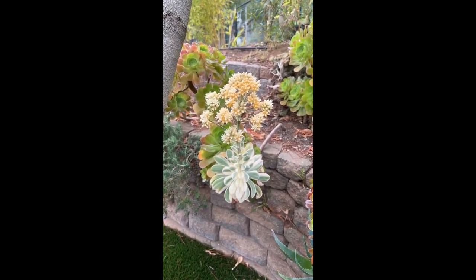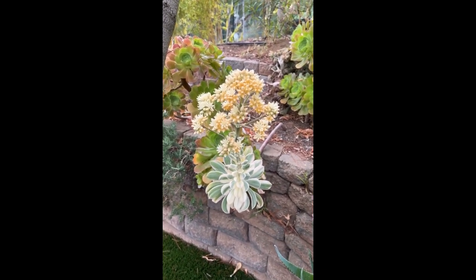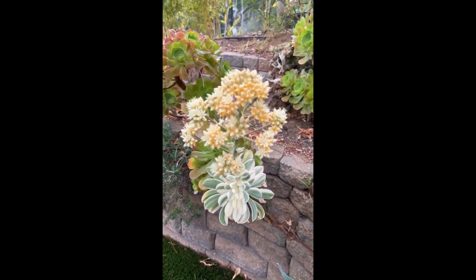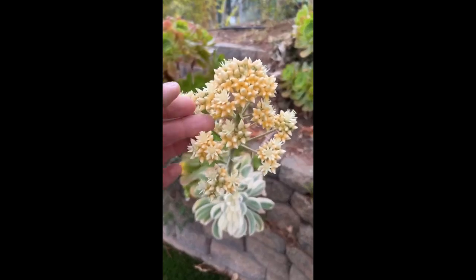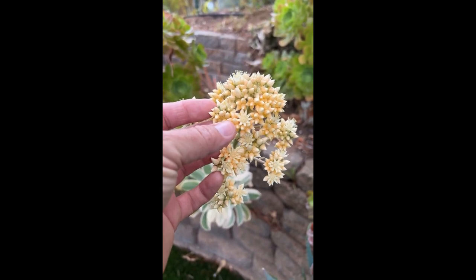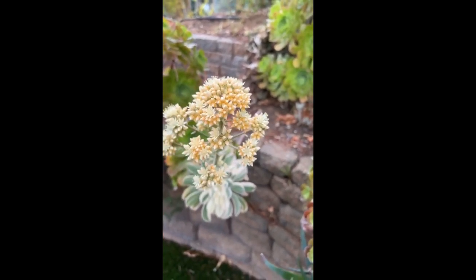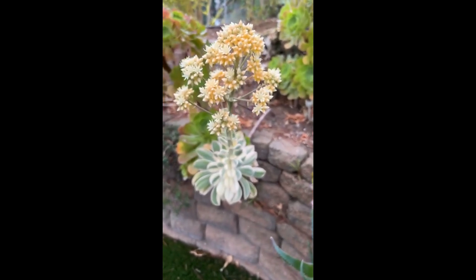This is the death bloom of Aeonium Sunburst. It's a unique looking variety of aeonium, and look at the color of these flowers. I find them very interesting, very unique. So this is a death bloom of Aeonium Sunburst.